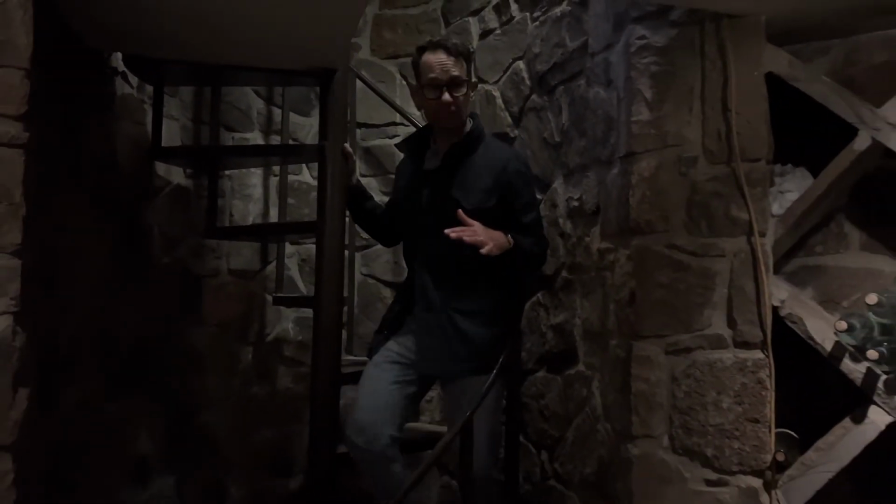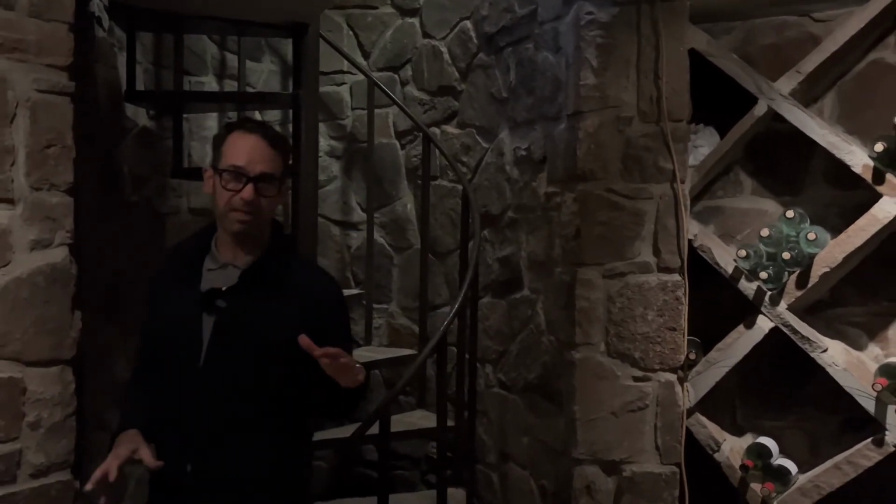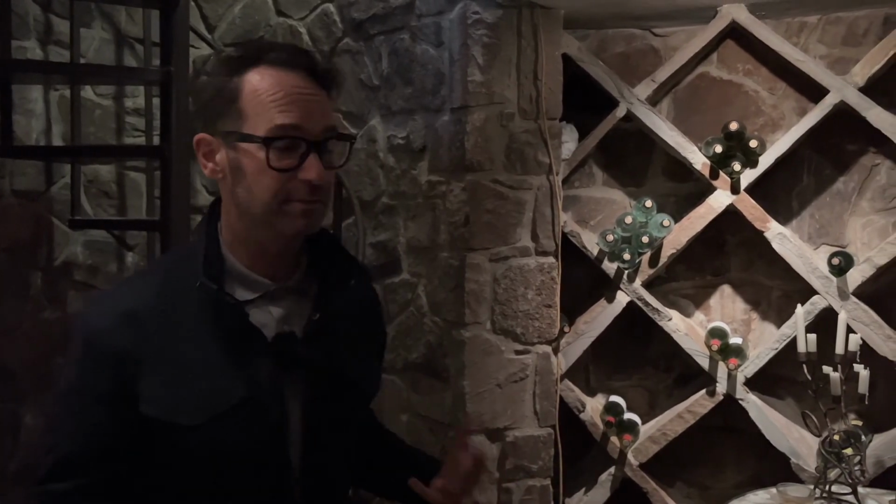So downstairs here, this is even colder in temperature depending on the wine that you're keeping. But it's a really unique experience if you want to have a dinner party, a guy's poker room. Really unlimited possibilities down here.